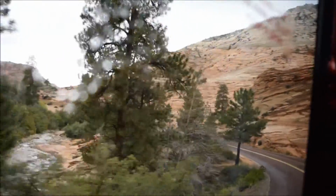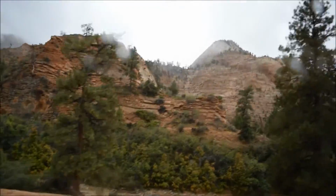Okay, let's see. Lots of sheep down here. See the clouds hanging on the shoulder? Yeah, that's kind of cool.